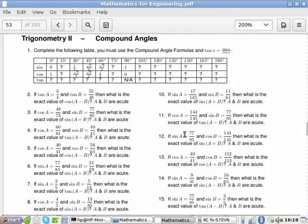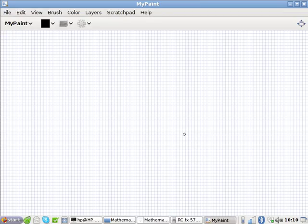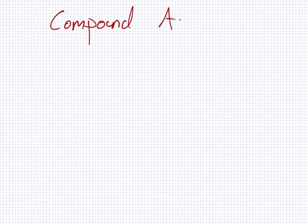Compound angles. I'll write it here again, okay? Compound angles. Yep. Now, there are six formulas that you need.